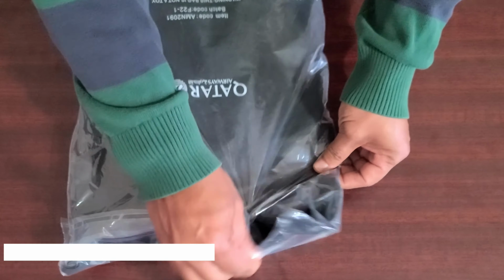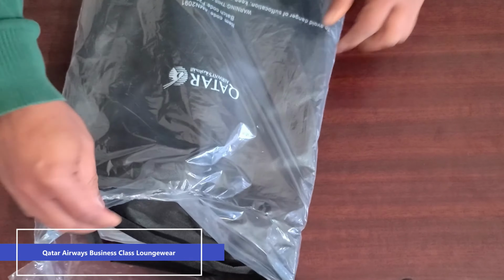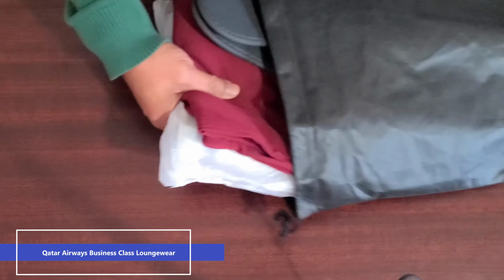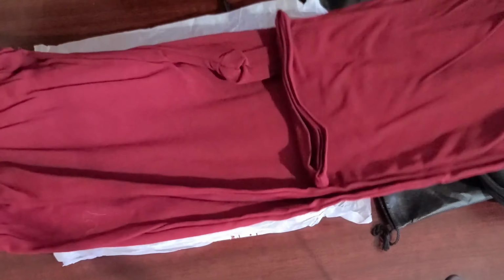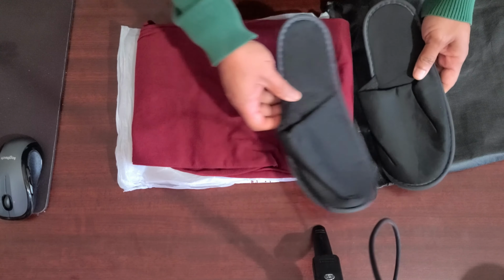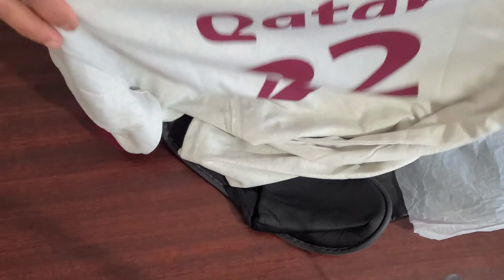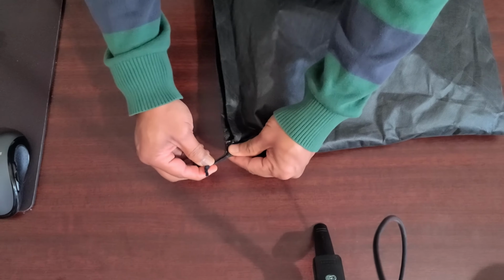To the amenity kits. I first got the loungewear or the nightwear. I think the loungewear comes from the British luxury clothing retailer, The White Company. That's the pajama with Qatar Airways as burgundy color, and there is flip-flops. And then that's the white t-shirt, Qatar Airways World Cup 2022 themed t-shirt. They all came in a nice black bag.